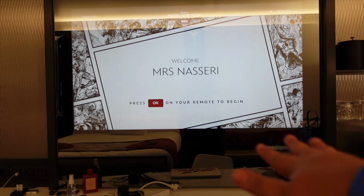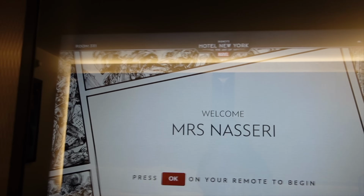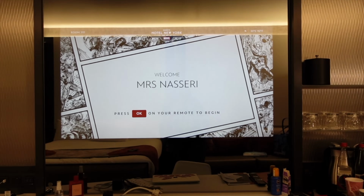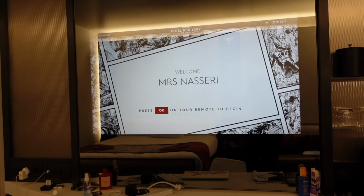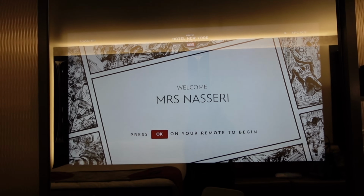Speaking of modern technology, have you seen the TVs here at Disney's Hotel New York? Because they are not only huge, but also they are just very cool. So firstly, let's just have a look at the size of this TV. I mean, this is my hand. These are definitely the biggest TV screens that you can find in any of the Disneyland Paris hotels at the time being. In 2022, of course, with Disneyland Hotel being under renovation, I'm sure when that reopens, it's probably going to have bigger TVs as well.